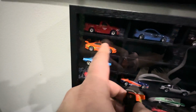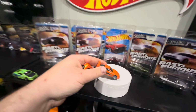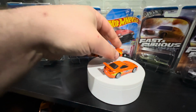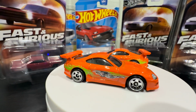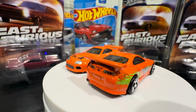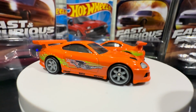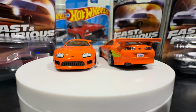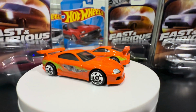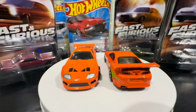The premium also has, well, we got to pull this thing out. We got to compare these two. You can see here the premium does have a few more details. The paint color is the same. You can see here the premium does have the vents on the hood and the company graphics on the bottom of the rocker panel. So besides the paint color, you do get a few more details with the premium.